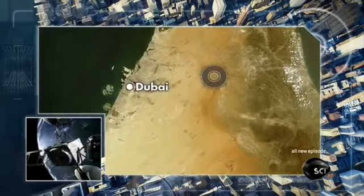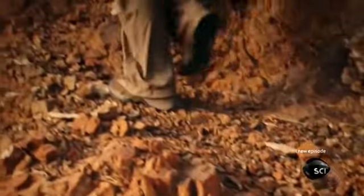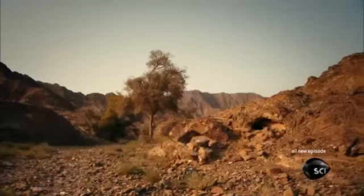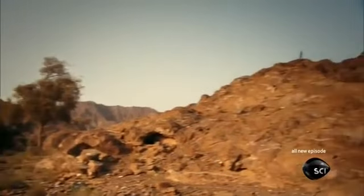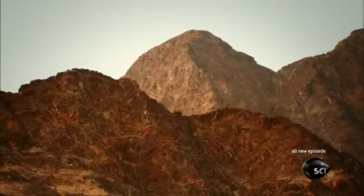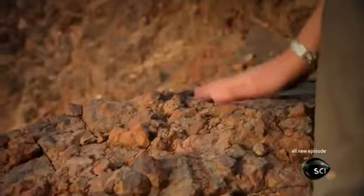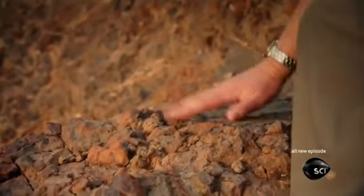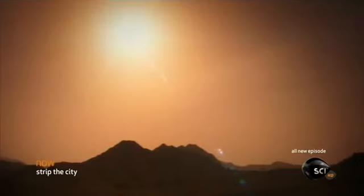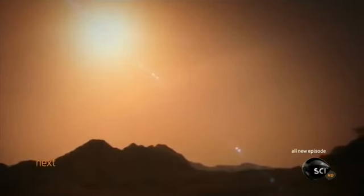East of the city, in the Hajar Mountains, geologist Catherine Goodenough reveals the origins of Dubai's bedrock. These mountains are really important for Dubai because it's from these mountains that the foundations of Dubai came. These rocks that we're looking at here were actually formed about 95 million years ago or so. They were part of the ocean floor. But then huge tectonic and compressional forces squeezed that seafloor and pushed these rocks up onto the edge of the continent where they are now.